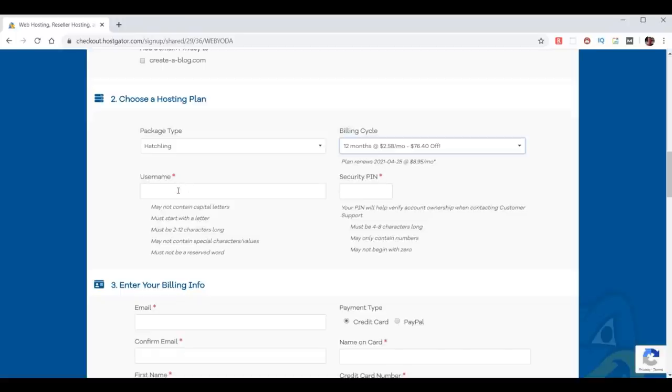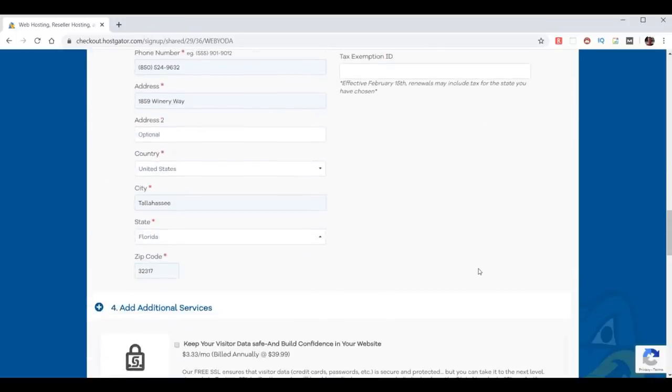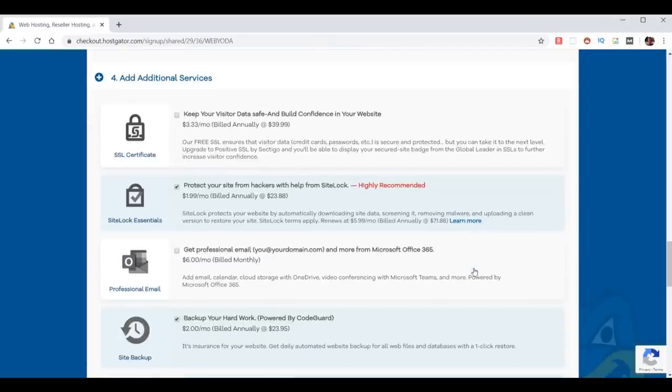Now, we're going to pick a username. In my case, I'm going to pick admin Yoda and a security pin. Then we want to put in our billing information. Now, we'll scroll down to additional services. Now, we don't need any of these services, but I'll explain them real quickly.